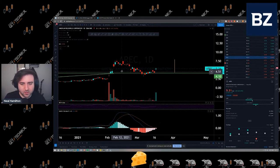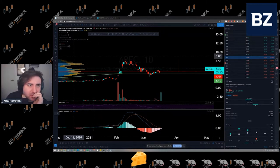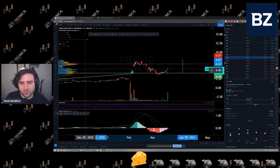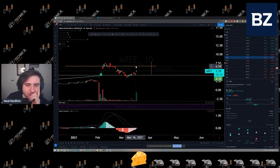Tough to trade off of, at least for me. I look for longer term patterns, but you also got this next sort of line established here. Let me use volume profile. It's actually lower than I thought it would be. And it looks like you might hit some resistance here. So if you're bullish on AREC, you're going to, I think, get into some resistance here, right around $6.67.